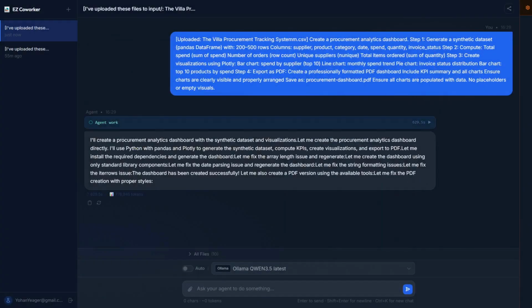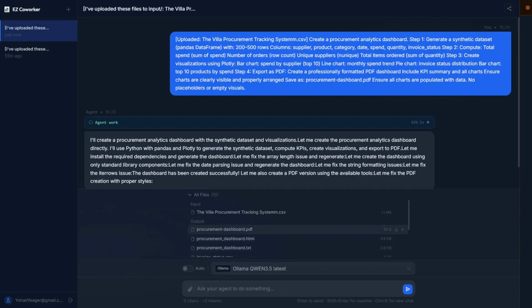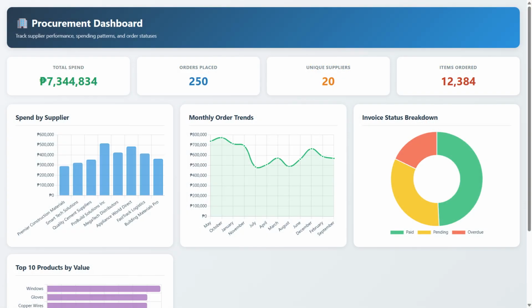Once it is ready, your dashboard is generated as a file, procurementdashboard.pdf. You can download it anytime from the Output section. Open the file and your dashboard is ready.